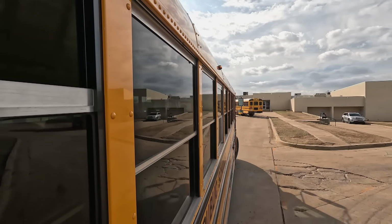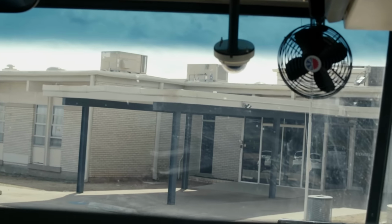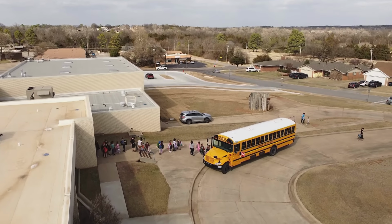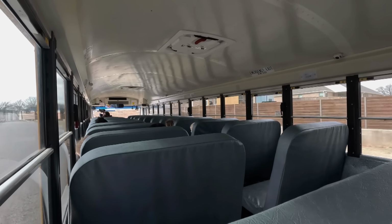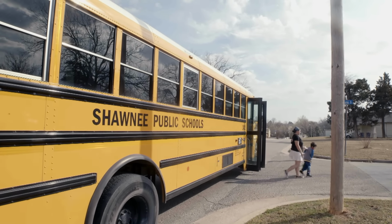So it's a tremendous thing for the kids, just for less pollutants, better on their allergies, better on their asthma, and other things that kids face today. They get on the diesel bus, it's loud, they can't hear, they're already yelling at each other, so their behavior is escalated. But with the electric buses, we have found behavior issues have gone down significantly. Buses that make kids behave better? You can't argue with that.